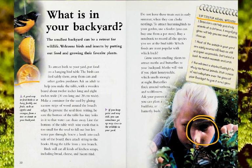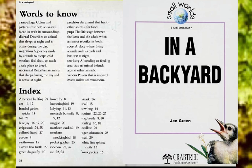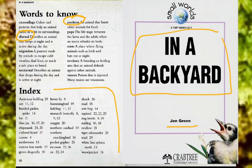So much to explore. These are some of the words that are used in this book, words that you probably knew like predator, but maybe a word like diurnal that you don't know or haven't yet learned about, an animal that sleeps at night and is active during the day. Here's an index of topics, and Dr. Jen Green put all of this together so that you would learn what it's like to see animals in a backyard.